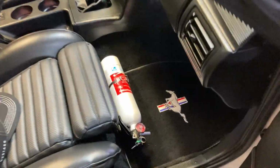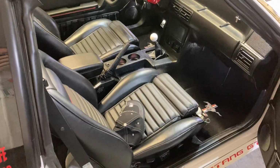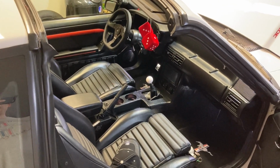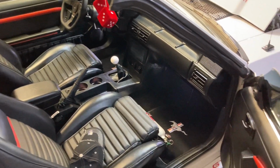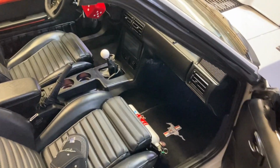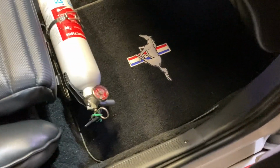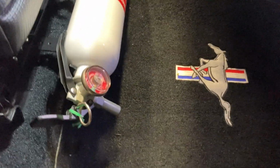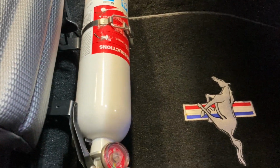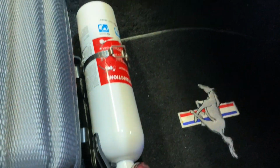Number one, fire extinguisher. Automotive fire extinguishers are not just something for older cars, but just vehicles in general. Good idea to have one. A lot of people might put them in the trunk, in the back seat. I just recently got a bracket that attaches to the front seat brackets, and you can kind of see the parts of the bracket back there. It's firm. It isn't going anywhere.